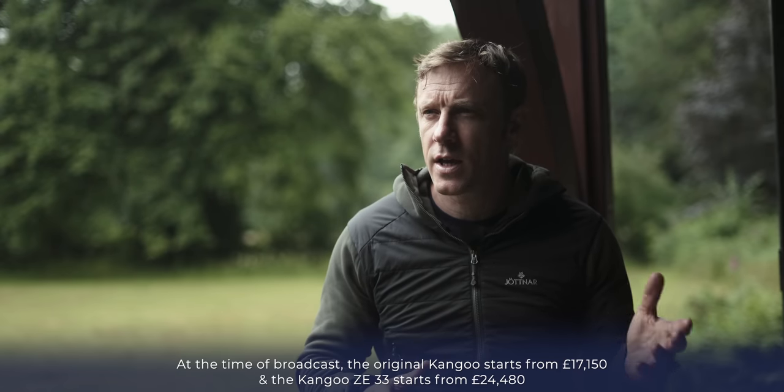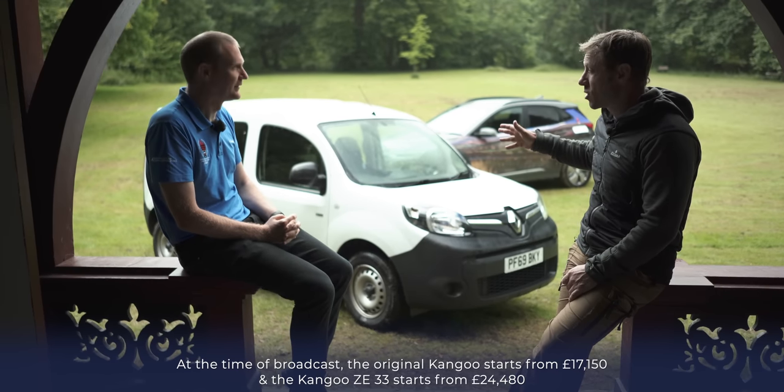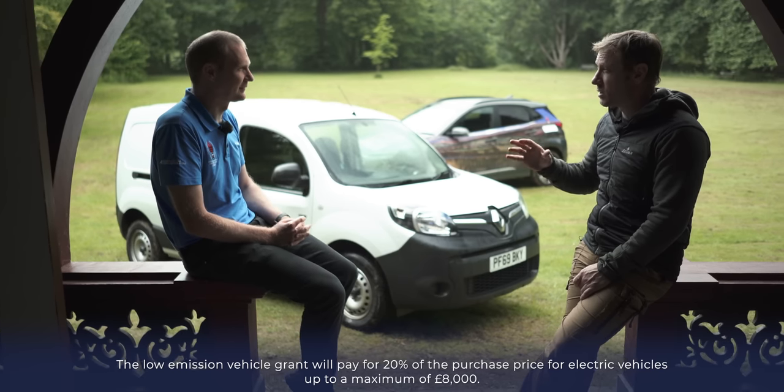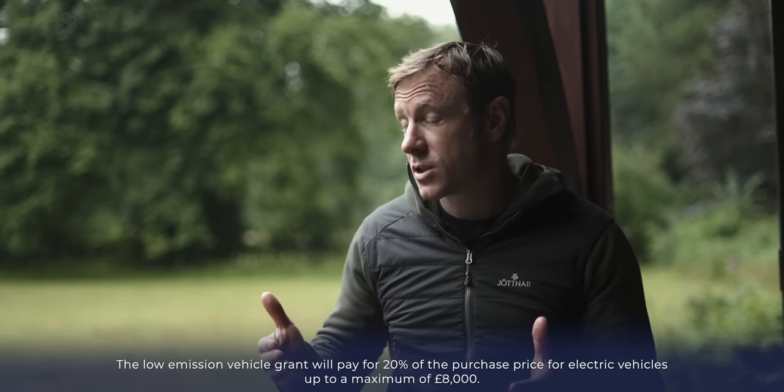Vans range from about 18 to about 21,000. That's the short wheelbase. I think this one, the 5-seater long wheelbase, is around about 21, but that's after the grant. So it must be roughly in the high 20s to 30 grand before the grant. Yeah, and that's a lot of money initially.